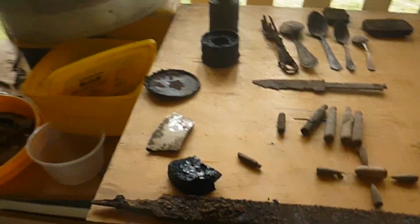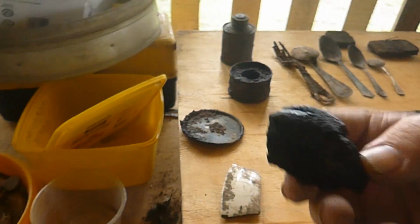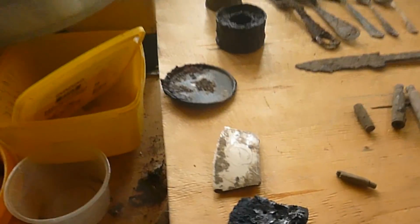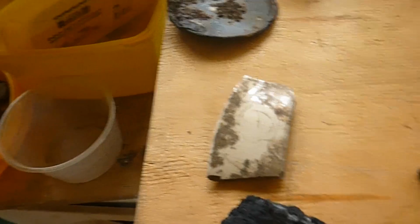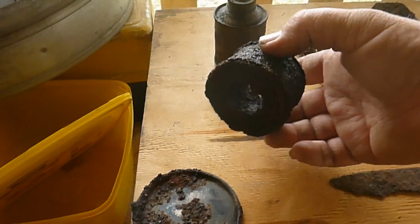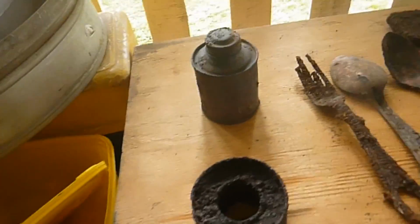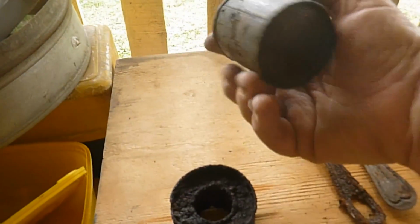We found our usual files. We've got a couple of hardtack biscuits there. We've got a bit of pottery with someone's initial scratched in it, D. We've got a first aid bandage tin. We've got an oil bottle here, pretty good condition considering.